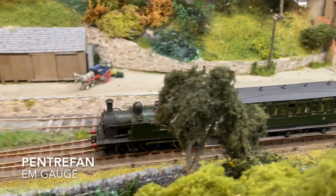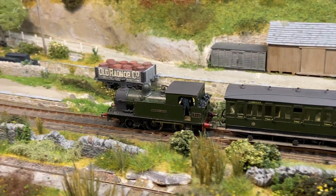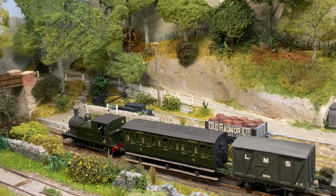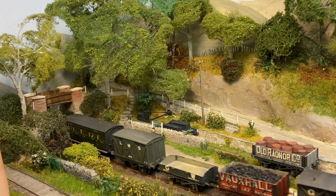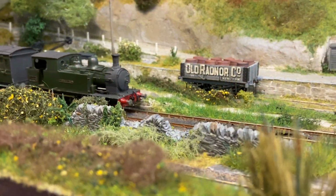Well, sadly we come to the end of the exhibition. It was only a small one, but what a one to go out on. This absolutely gorgeous layout is Pentrefan by Mike Morley, and it's EM gauge. I've seen this once before at the Milton Keynes show, and it's absolutely superb. You must go see it if it is at a show near you.